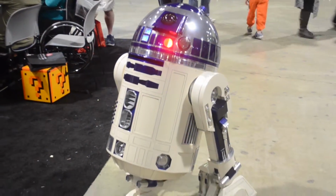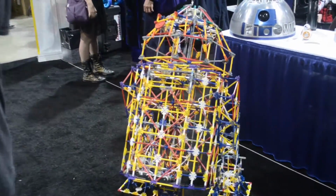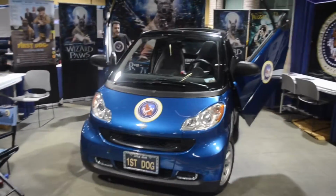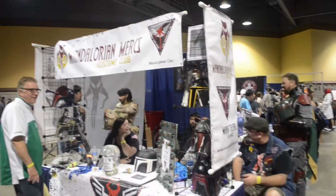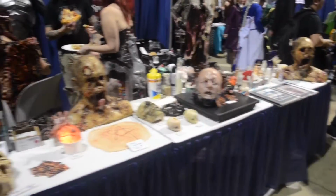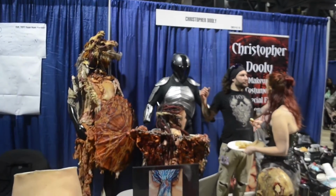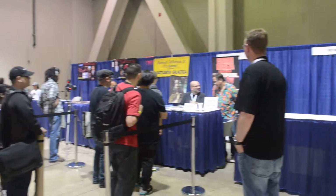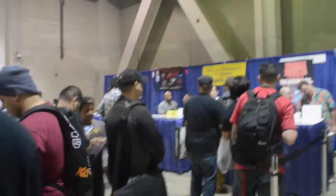Many attendees got to take a selfie with a replica R2-D2 or an RC Connects version. Also there was this cute little dog named Little Bear, who has appeared in several movies. The Mandalorian mercs were there for any Boba Fett style cosplayers, as well as this booth for the more horror-inclined costume. There were celebrity signings featuring actors Tony Todd, Alan Tudyk, and the creator of Deadpool, amongst many others.